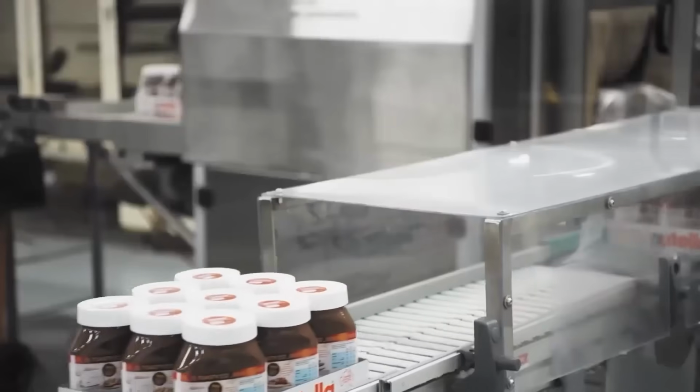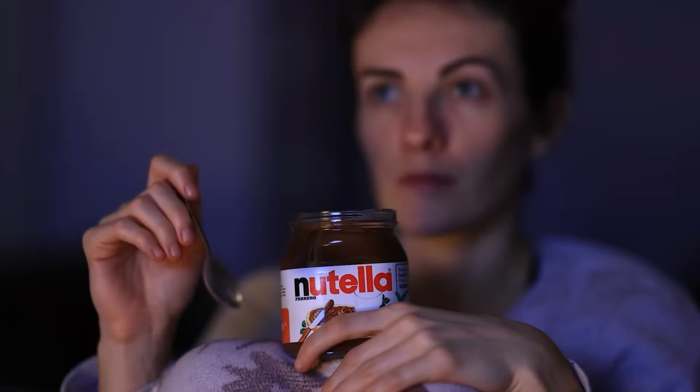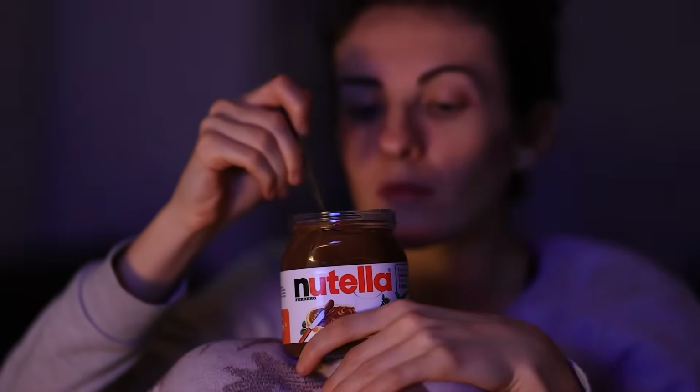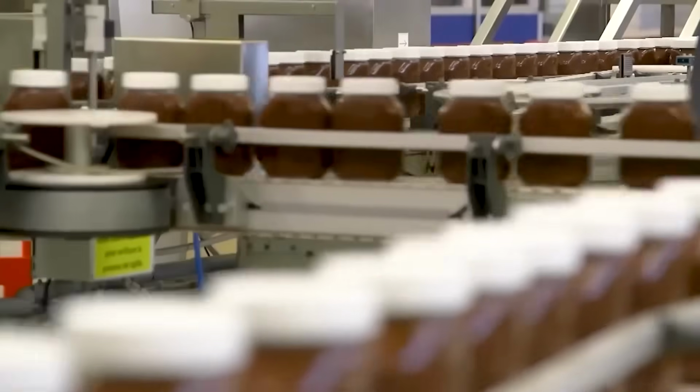Vision systems inspect each jar to ensure that the labels are correctly applied and that there are no defects in the seals or packaging. The jars are then packed into cardboard boxes using robotic packing systems. These robots are programmed to arrange the jars in specific configurations to optimize space and protect the jars during transportation.